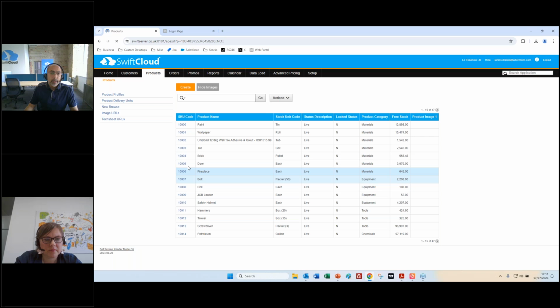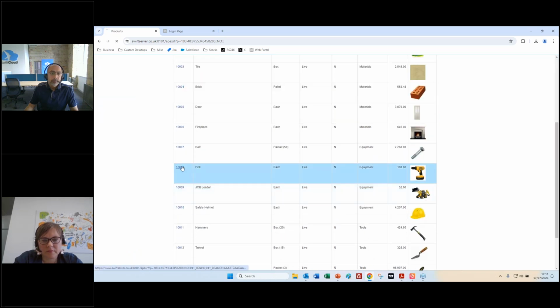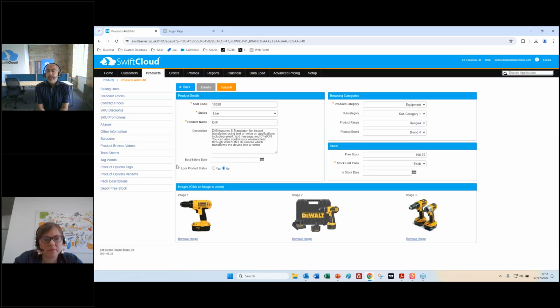Let's pick up random products here. Obviously, we'd import your product information from the variety of your sources. It doesn't all necessarily have to be on the ERP system.